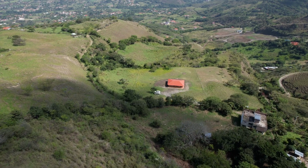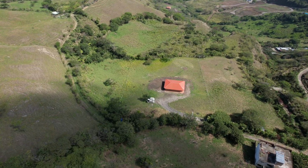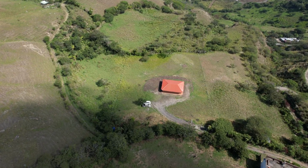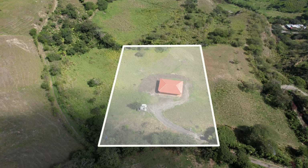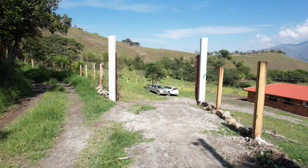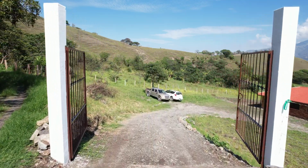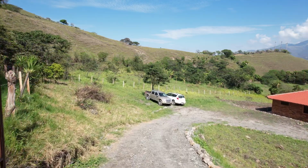Welcome to Tukutuku, a special unique property right in between the Vilcabamba and Malacatos Valley. The property is almost exactly 5,000 square meters in a spacious and secure environment. Solid boundary fencing, a steel entrance gate, and ample parking space ensure privacy and convenience.